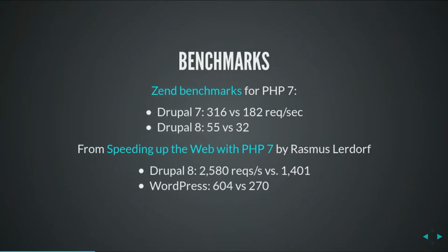What does this translate to? There's been some benchmarks. Zend provided an infographic showing the improvements they measured. The Drupal ones showed going from 182 to 316 requests per second when they upgraded from 5 to 7. Drupal 8 went from 32 to 55.